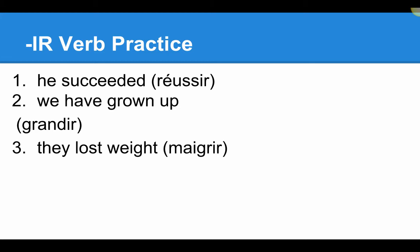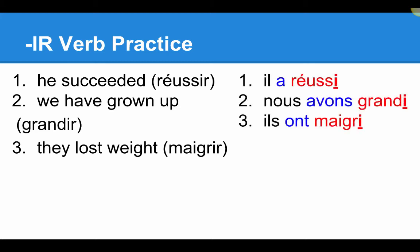Okay, here are the correct responses. For he succeeded, you should have il a réussi. Numéro 2, we have grown up. Nous avons grandi. And numéro 3, they lost weight. Ils ont maigri.